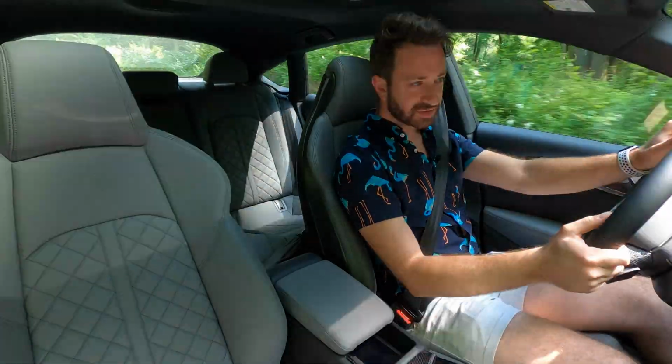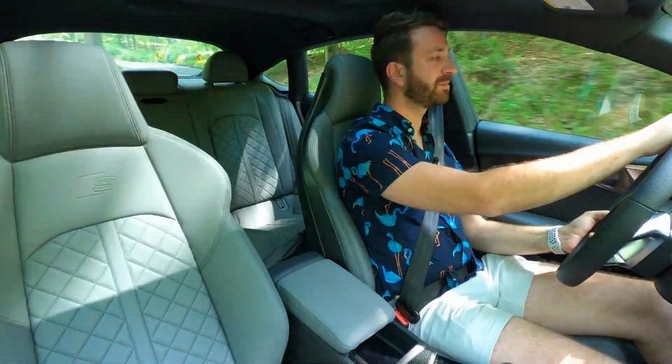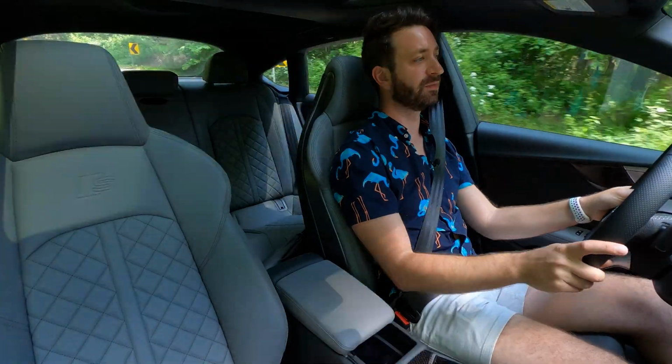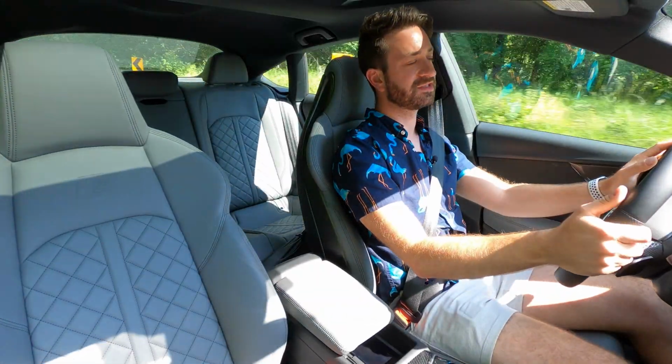And it's also worth mentioning, I just kind of like how the V6 sounds. Obviously, some of that is piped in, some of that is actual exhaust sound. It sounds really good outside the car, and that is something you won't get with a Turbo 4. Obviously, that's not what you're getting in the S5 either way, but it's a nice sound.